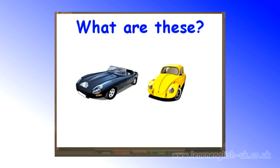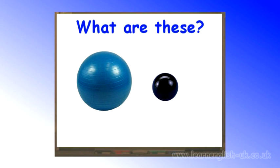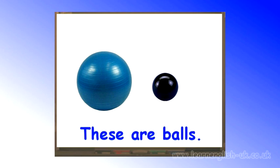What are these? These are cars. What are these? These are balls. Did you join in? Good.